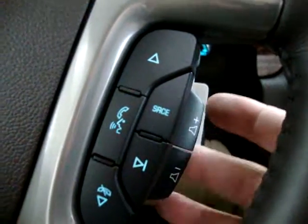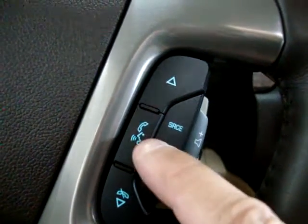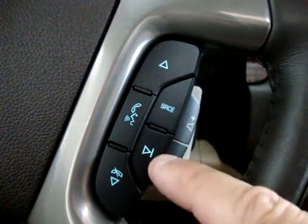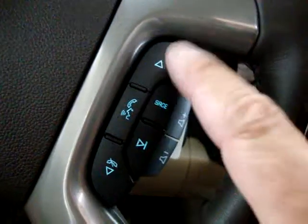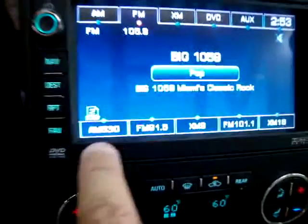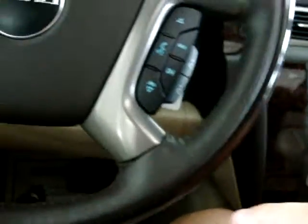Alright, so these two back here are to raise and lower the volume. This here is to mute or to answer the phone. This would be to answer the phone when somebody calls you, or to hang up here. This is your seek button that goes to the next available station. And these two up here, as you see the bottom arrow, these move you through your preset stations, which are these ones down here that you set yourself, and of course can be changed.